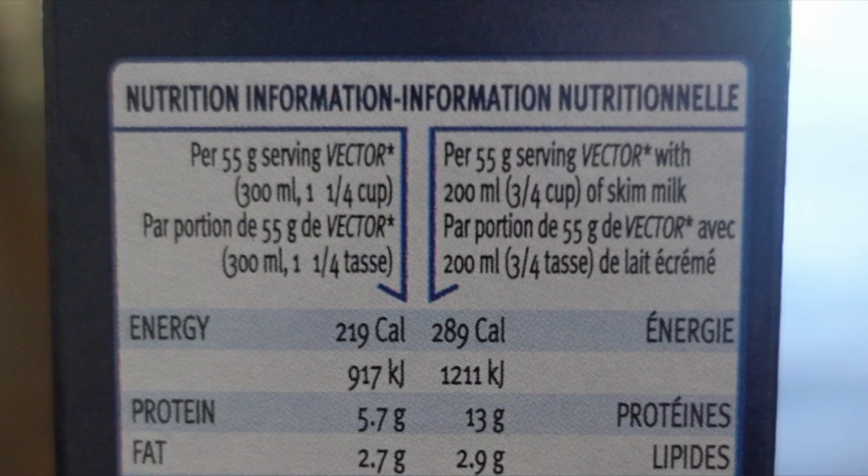A 55 gram serving of Vector with 200 milliliters or 3/4 cup of skim milk is equal to 13 grams of protein and 289 calories. So they're lying. This cereal is not high in protein. You are not getting 13 grams of protein. You have to add milk to it to make it a high protein cereal.